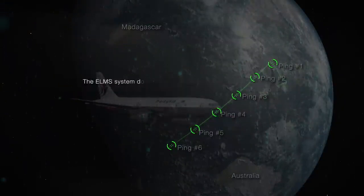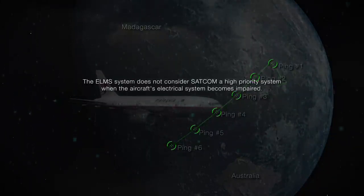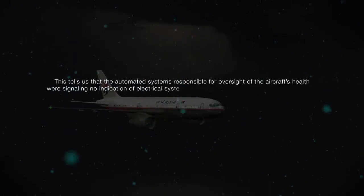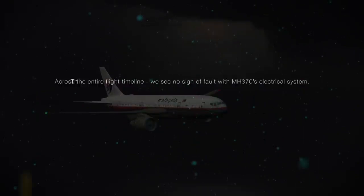The ELM system does not consider SATCOM a high-priority system when the aircraft's electrical system becomes impaired. This tells us that the automated systems responsible for oversight of the aircraft's health were signaling no indication of electrical system impairment during the last hours of the flight. Across the entire flight timeline, we see no sign of fault with MH370's electrical system. Therefore, no indication that it was responsible for the loss of flight MH370.